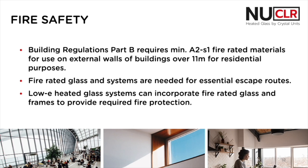Building Regulations Part B bans the use of all combustible materials on the external wall of buildings over 11 metres tall for residential purposes. To be compliant, materials for such use should achieve a fire classification of A2S1 or A1, in accordance with BS EN 13501 Part 1, A1 being non-combustible and A2 being of limited combustibility. For further details on fire safety, refer to the Amendments to Approved Document B, published in June 2022, page 19, Table 10.1, and the Building and Fire Safety Guidance published on the RIBA website.